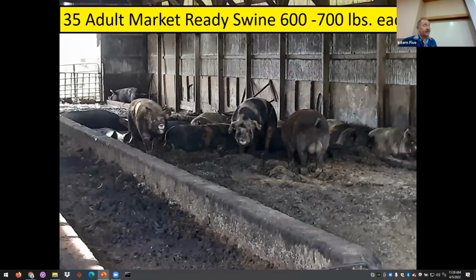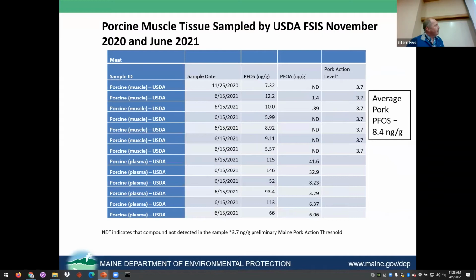So we started out first with the swine. The swine were fairly large. A lot of them could not walk because they were so big. So they were the first ones, as an animal welfare concern, to go down. And we took them down.